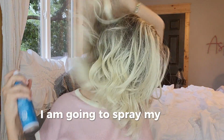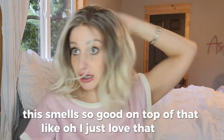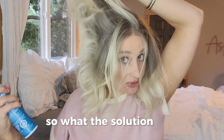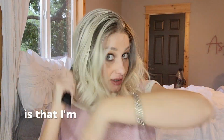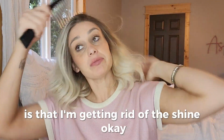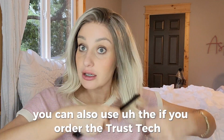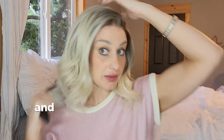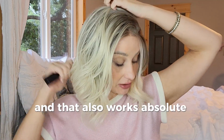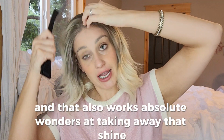But anyways, I am going to spray my dry shampoo in here. This smells so good on top of that. Like, oh, I just love that. Okay, so the problem that I am solutioning here is getting rid of the shine. If you order the TressTech 1, 2, 3 set, you're also gonna see the conditioner in there, and that also works absolute wonders at taking away that shine.